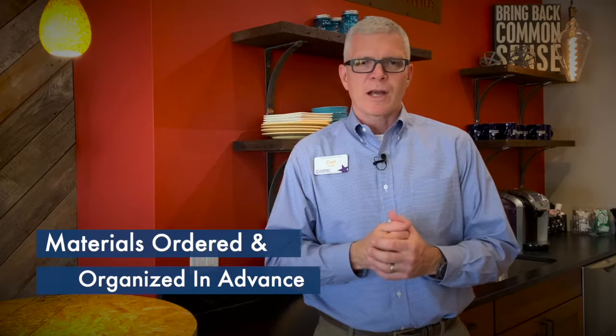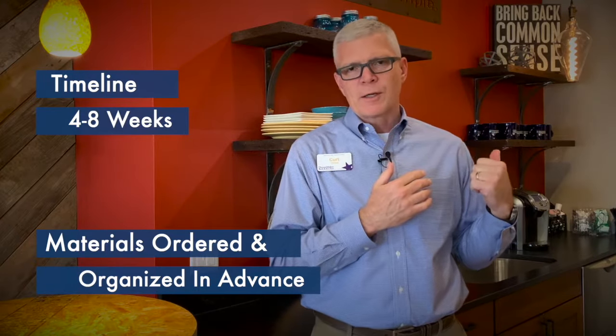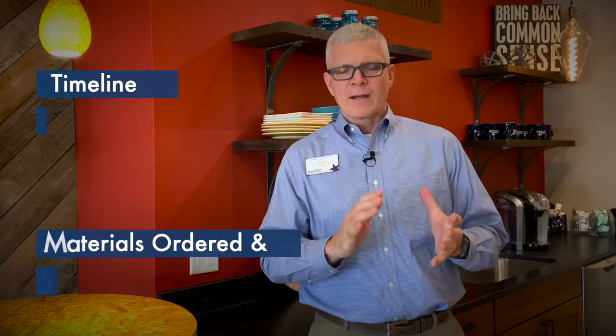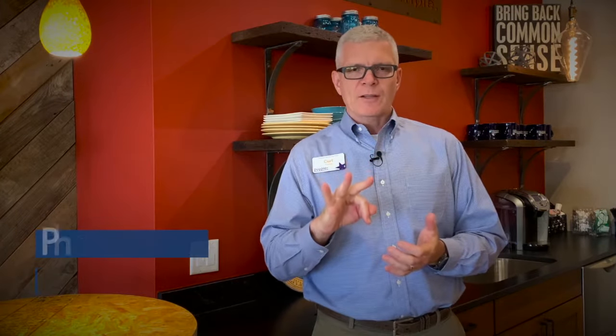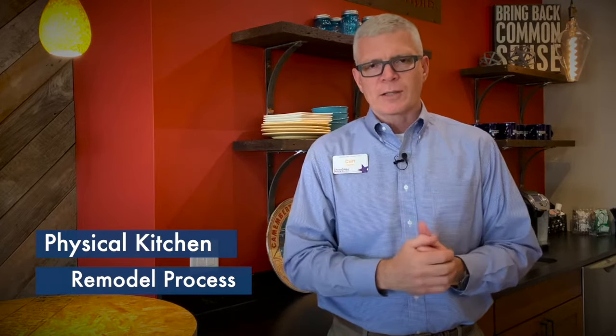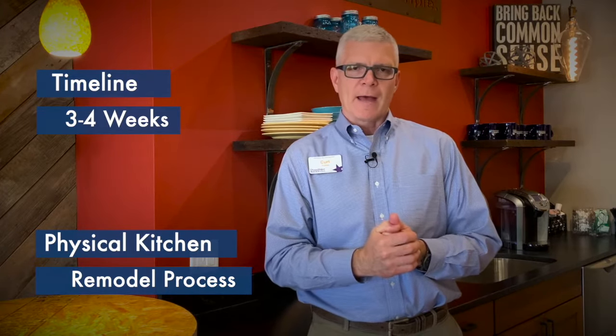The second step would be the material portion. We're big believers in ordering almost all of our materials into our warehouse here. That way we understand that we have all of our materials ready to go for the project and we're not missing something. And then the third one would actually be the remodel project in your home. And a typical project, that capacity would be about 3 to 4 weeks for a project like that.